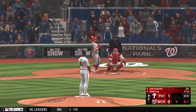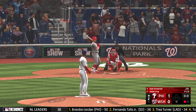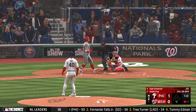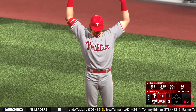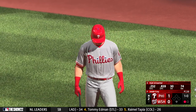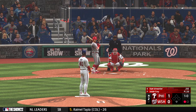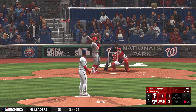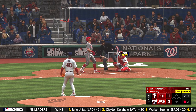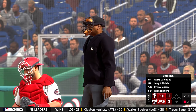One down. Kyle Schwarber stands in for the Phillies. Batting sixth, the left fielder, Kyle Schwarber. Pitch misses inside, 1-0. Kicks and deals. That's ball two. Well, he gave up the home run earlier in this inning, not pitching as aggressively here.